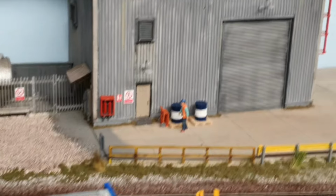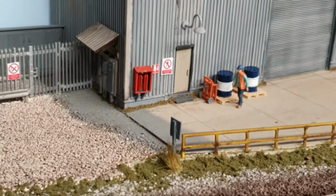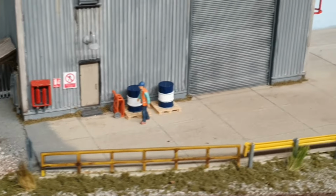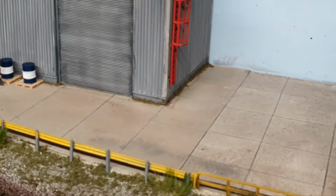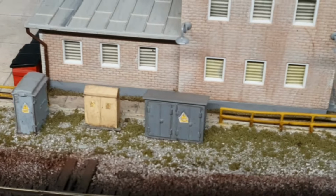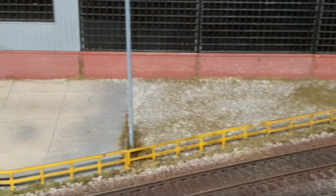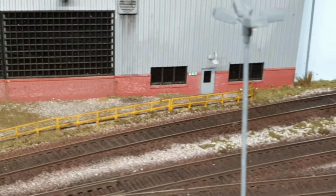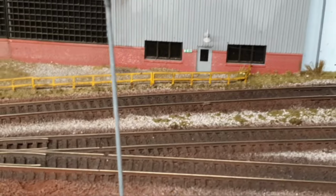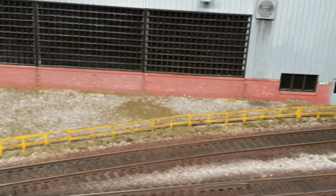While I was doing the shed layout, I thought I'd add a bit of detail on the exhibition layout. I've put what looks like weeds around the sides of the buildings, and then around this one. Add a bit more detail to it. First exhibition's coming soon, so starting to get it ready.